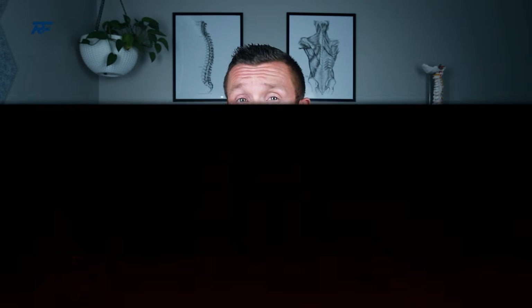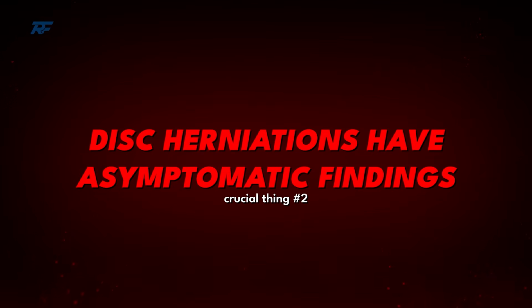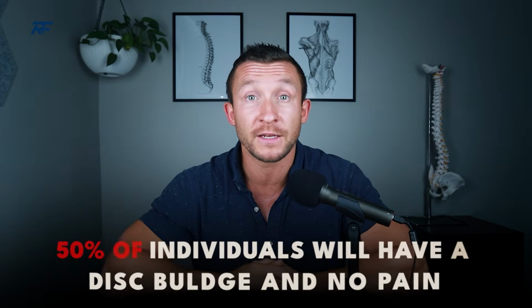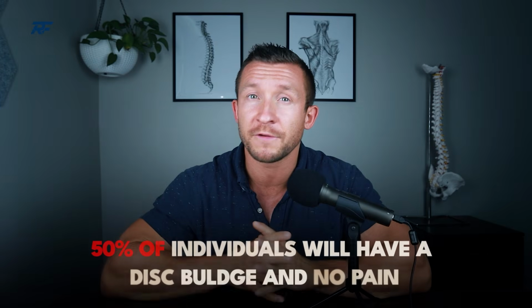Number 2, understand that there are tons of asymptomatic findings of disc herniations. So what does that mean? It means that just because a disc herniation is found on an MRI does not mean it's going to cause you pain or that it is a problem. Some will have pain, some will not, and that is normal. Around 50% of individuals alive will have a disc bulge and no pain. So don't be afraid of the image.